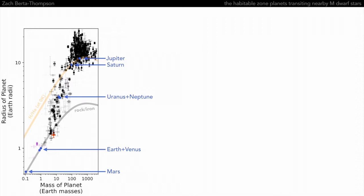And the overall trends here are more or less what you expect. Jupiter and Saturn, so the massive planets, are basically hydrogen, helium gas. Low-mass planets are, for the most part, consistent with a rocky composition. And then there's this fascinating transition in between where there's all sorts of complicated stuff going on.